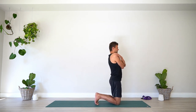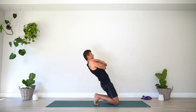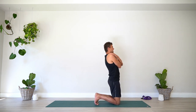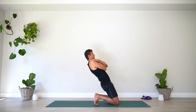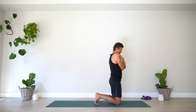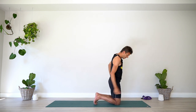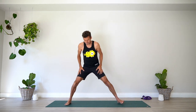2 more. Strong belly, lean back. And lift up. Last one. Lean back. And lift up. Good. Next one is place your feet wide.